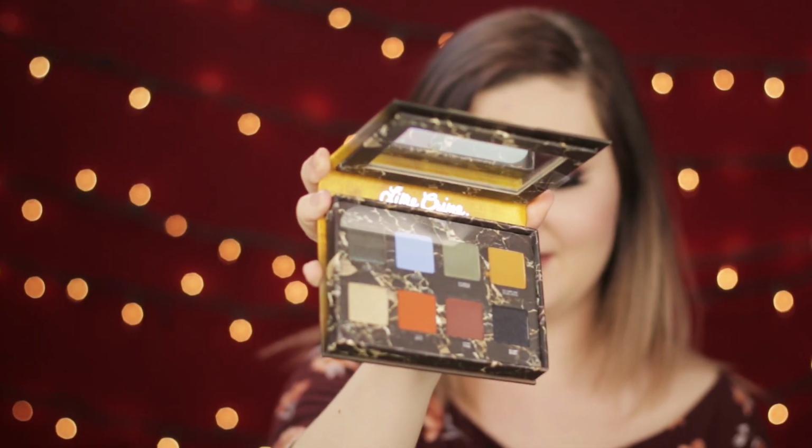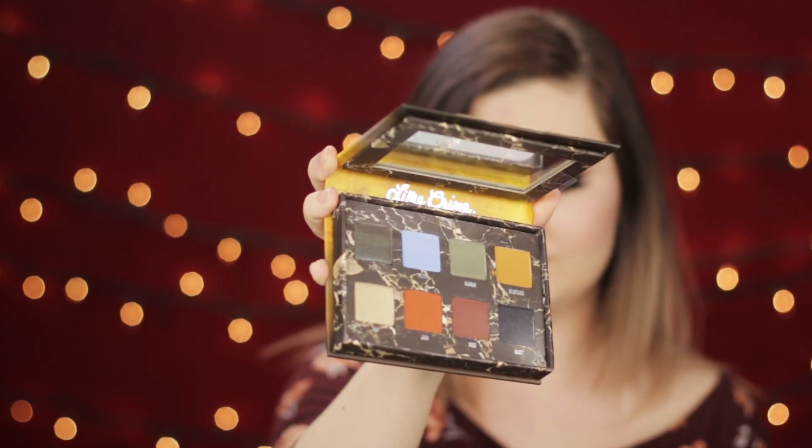And this one, the shades in it are super unique. I also have the first one, which is like those red tone colors, and it was the grunge eye basically. This one's a lot different, and the colors in it are super unique.